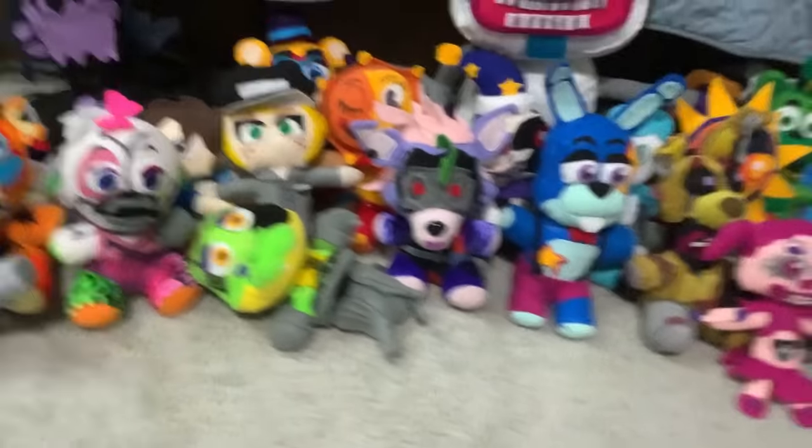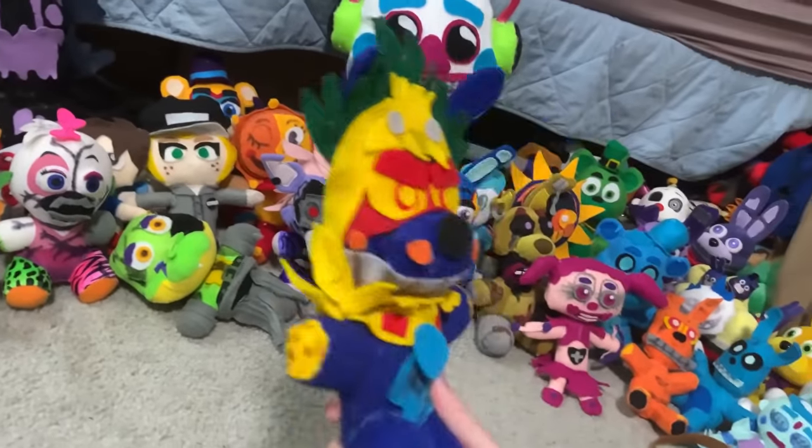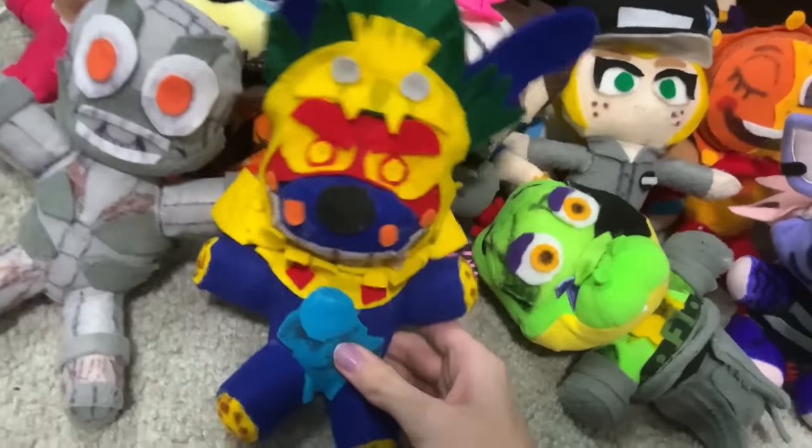Happy people liked it. Here is a plush not seen in the actual videos. Here is Curse, or the Aztec Springtrap from that event. You'll have to see how that plays a part in the video.